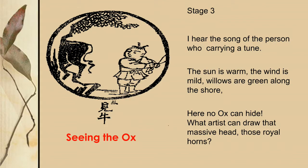Stage 3. According to the poem, I hear the song of the person carrying a tune. The sun is warm, the wind is mild, willows are green along the shore. Here, no ox can hide. What artist can draw that messy head, those royal horns?